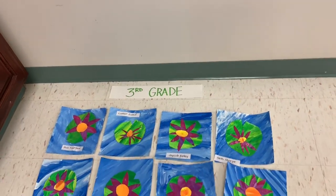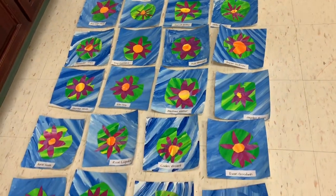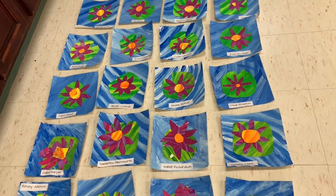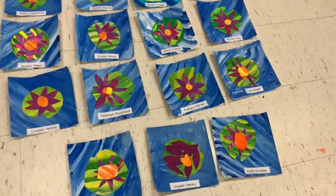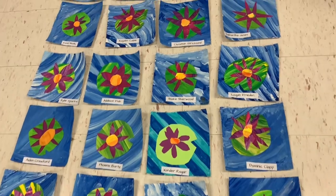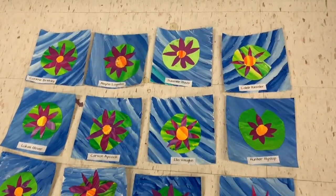Third graders studied the artist Claude Monet, and we really looked at his water lily paintings. And then we created our own water lily painting. We focused on blending colors and layering paper. And the water lilies actually kind of pop up off the page just a little bit to give it a little bit of a 3D look.